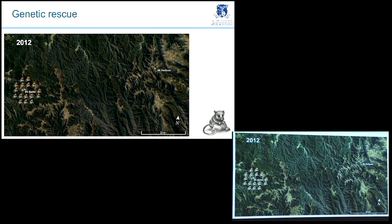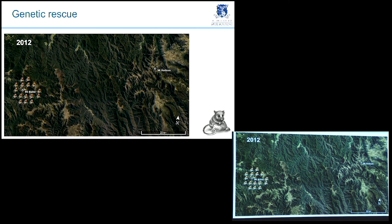What we expected to happen as a result of that genetic rescue was, in 2012, we'd probably have a population that was quite similar in size. There would be, hopefully, a lot of F1 hybrids, crosses between these two, between the Mount Hoffman males and the Mount Buller females.